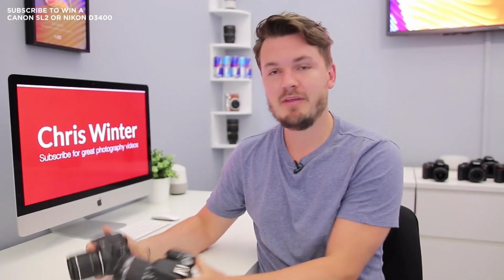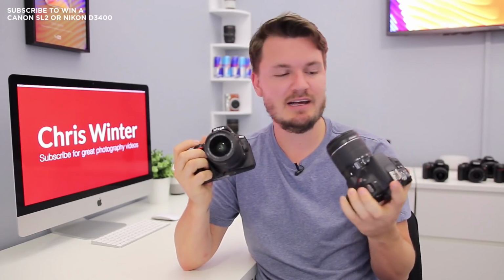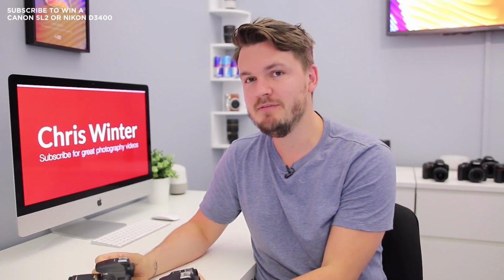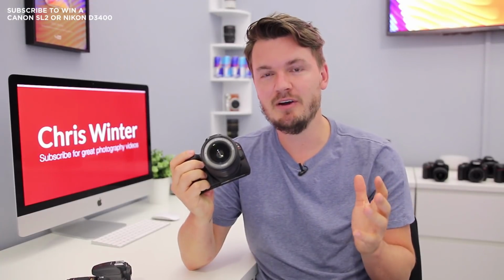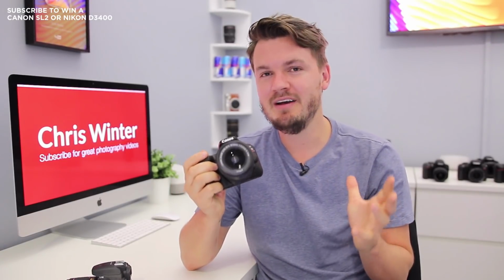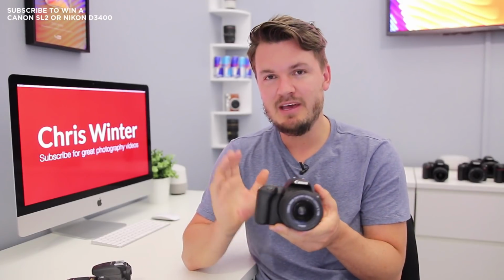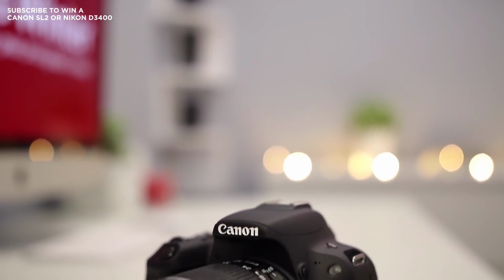Now, for me, both of these cameras are fantastic, and they're kind of in that budget, mid-range level, although they are relatively cheap in comparison to other DSLRs. If you're going to be doing any type of video work, the winner here is the Canon SL2. It's pretty much made for video. It's only missing that headphone jack, and if it did have that headphone jack, it would be a real competitor to cameras like the Canon 80D. Having this articulating screen, that touch screen, and having that awesome dual pixel autofocus really makes this a powerhouse in a very small package.